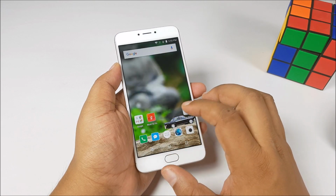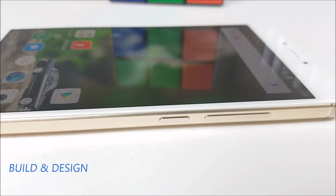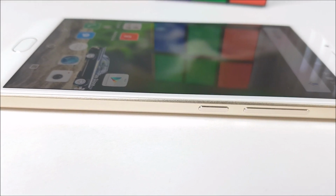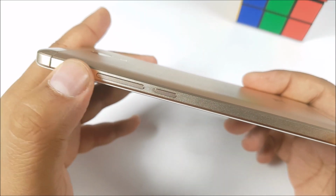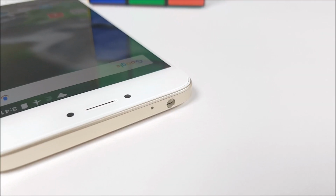Now let's talk about the build. On the right you will find the volume rocker and the power button where they exactly should be. Both buttons are quite tactile, they have good response, and they don't wobble. Always great to see. Now this phone has a unibody metal construction, which means that the battery is sealed inside. You have a 4000 mAh battery there.